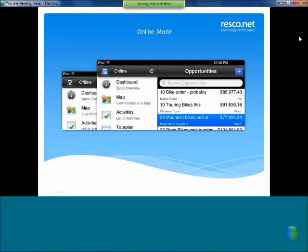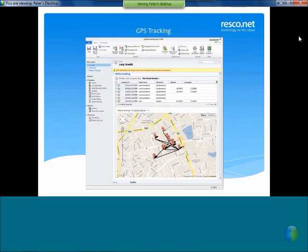Of course, you can choose also to work in online mode, and in online mode you always have freshly loaded data from your server. So when you tap on activities, you will get the fresh list of activities that is being downloaded from your server. And also, any changes that you make in online mode will be instantly reflected on your server.